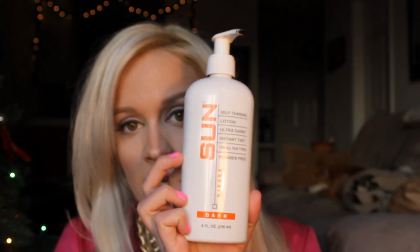Last step in my skincare routine is kind of random. I do not do this every day either, but this is my Sun Labs self-tanning lotion in Ultra Dark. And this is what it looks like, and this is the only tanner that I will use on my face. I do use a different tanner for my body. There are self-tanners that work better to tan my stomach, my legs, everything like that. This one is not excellent for that, but this is one of the only tanners I can use on my face that doesn't cause it to break out.